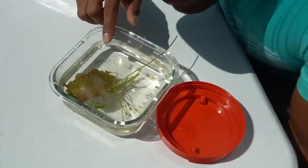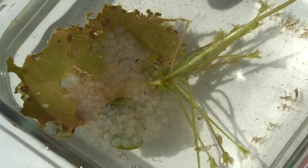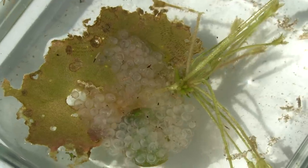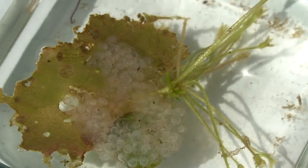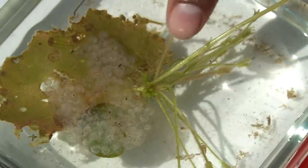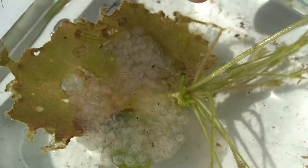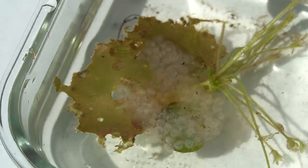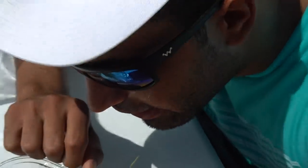So this is a tool that'll help you find things like this. What is this? Please let me know in the comments below. Look really closely. Sorry, my hands are pretty gross. But there's something there. You can definitely see yolks in there, but I can't really see a development of any type of creature. Fish or amphibian? I think it's amphibian.